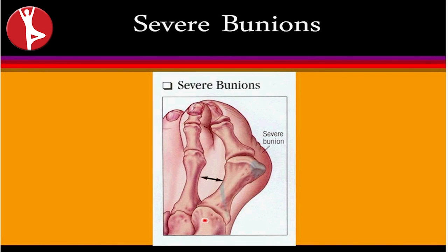So the way we measure the severity of a bunion is by drawing a straight line down the second metatarsal, a straight line down the first metatarsal, and they will of course form an angle. The larger the angle, the more severe the bunion.